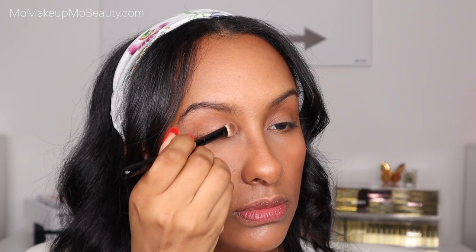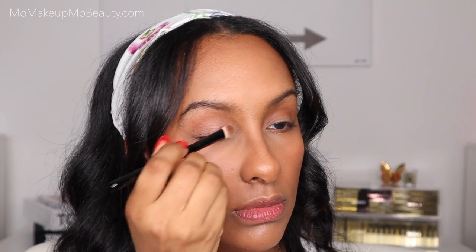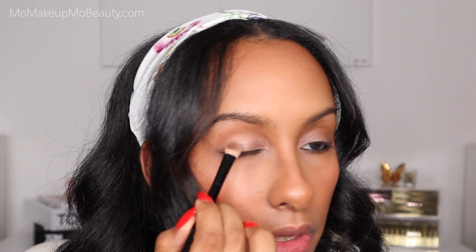Rowan. Pinto. All right, so I went in with my eye colors. I'm going to go in with that precision blender and Bay, and just smudge. I'm going back in with Rowan, building up a little bit.